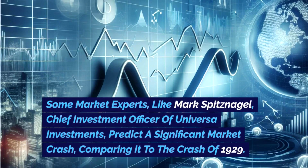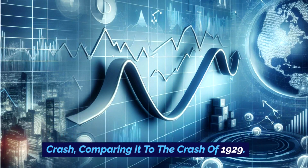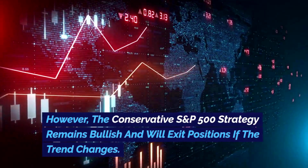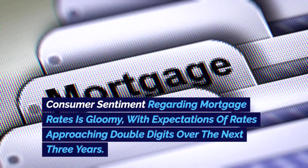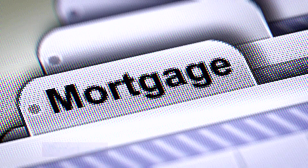Market sentiment and predictions. Some market experts, like Mark Spitznagel, Chief Investment Officer of Universa Investments, predict a significant market crash, comparing it to the crash of 1929. However, the conservative S&P 500 strategy remains bullish and will exit positions if the trend changes. Consumer sentiment regarding mortgage rates is gloomy, with expectations of rates approaching double digits over the next 3 years.